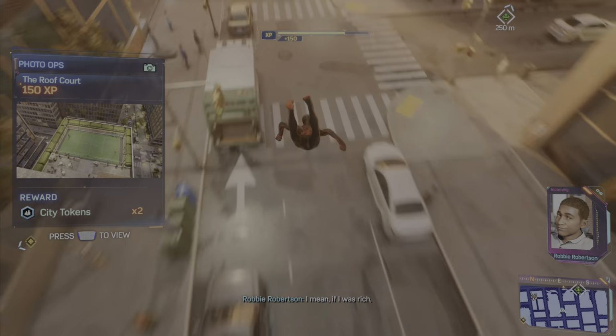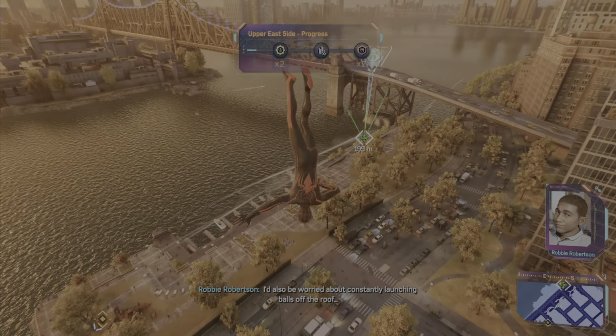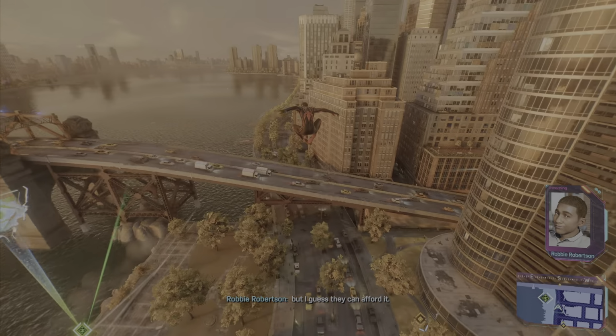I mean, if I was rich, I'd take advantage of that backdrop too. I'd also be worried about constantly launching balls off the roof, but I guess they can afford it.